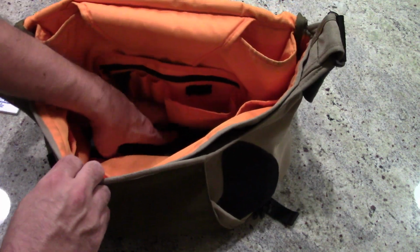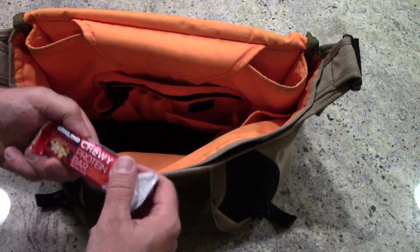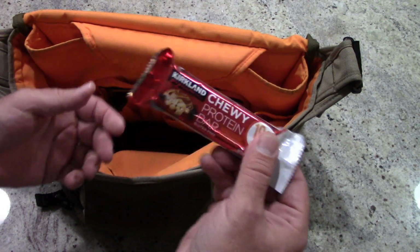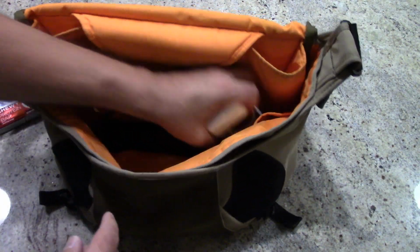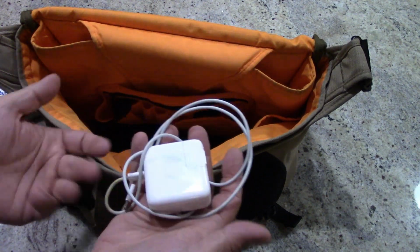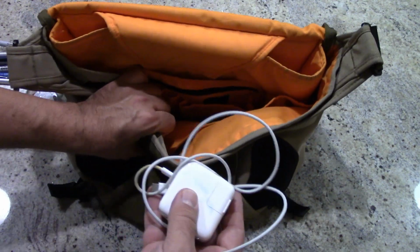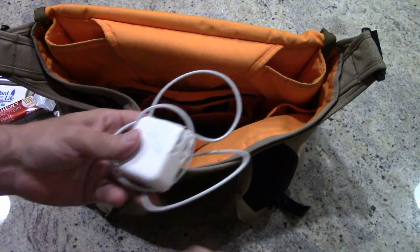Main pouch is basically open. I do keep a protein bar in here at all times. Kirkland Chewy protein bar. I can survive as long as I need to with one of these. I always carry a spare power adapter for the laptop. I've got another one in my classroom because you never know if you're going to lose one or if it's going to walk off, or one of your colleagues is going to take it and then return it next fall.